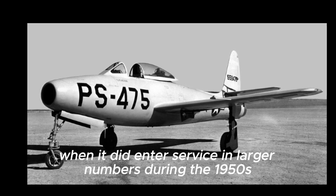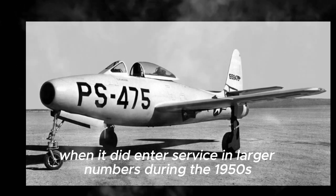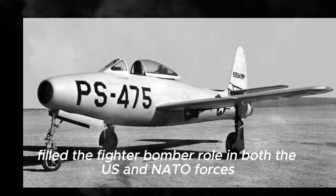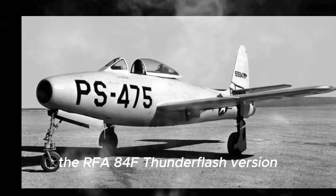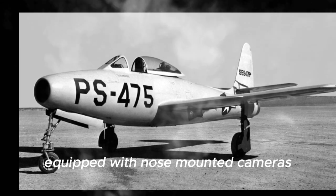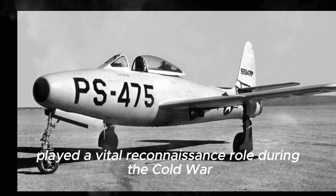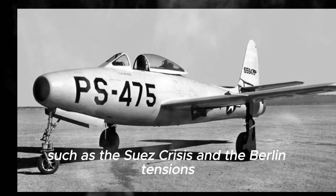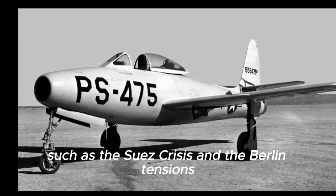When it did enter service in larger numbers during the 1950s, it filled the fighter-bomber role in both the U.S. and NATO forces. The F-84F Thunderflash version, equipped with nose-mounted cameras, played a vital reconnaissance role during the Cold War, including crisis deployments such as the Suez Crisis and the Berlin tensions.